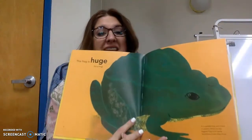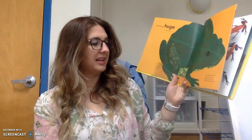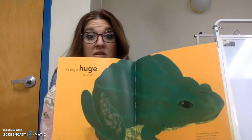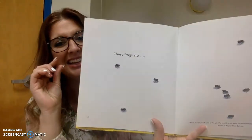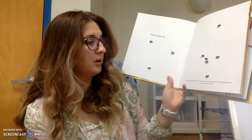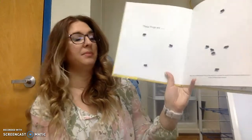This frog is huge for a frog. It's a Goliath frog. It lives in Western Africa. It's the biggest frog in the world. Sometimes it eats other frogs. Whoa. These frogs are tiny. This is the smallest kind of frog in the world, or at least the smallest that anyone knows about. It lives in Papua New Guinea.